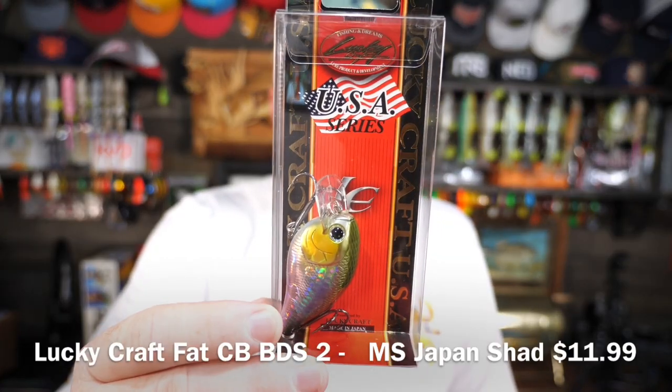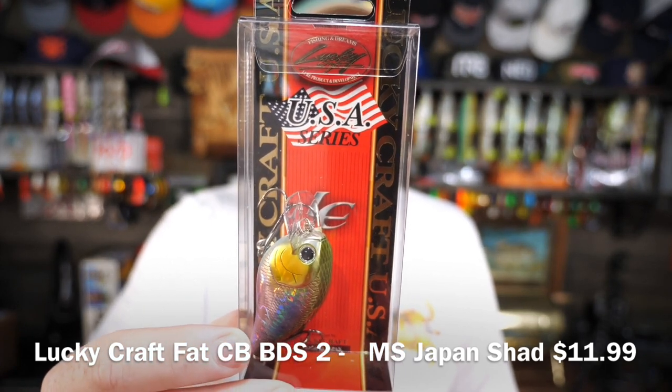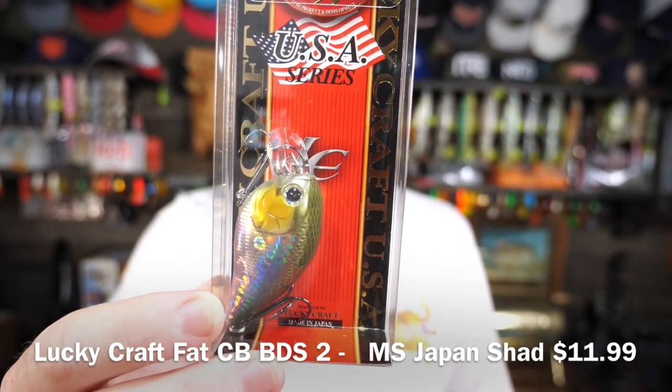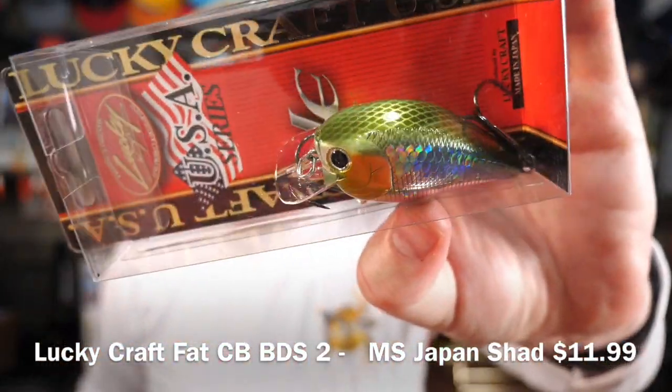What blows me away is there's a crankbait in here. It isn't just any crankbait. It's my favorite squarebill of all time. In fact, they stopped making this thing for a while and now it's starting to show back up. Oh my goodness, this is exciting. This is the Lucky Craft Fat CB, Fat Crankbait, BDS2. And this is the MS Japan Shad color.